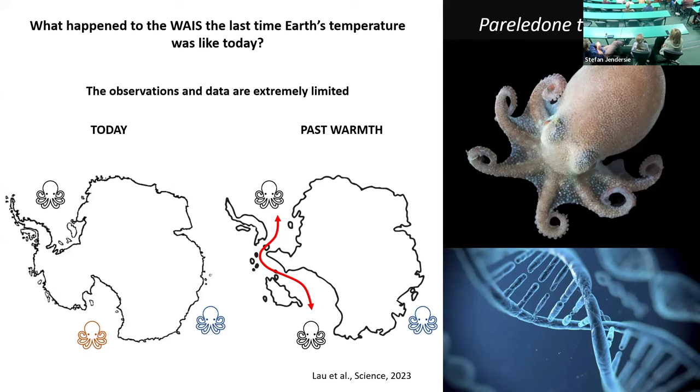So that molecular clock suggests the West Antarctic ice sheet had collapsed and there were connections as recently as the last interglacial. So sort of evidence that suggests under 1 degree of warming, the West Antarctic ice sheet collapses, but still it's debated.